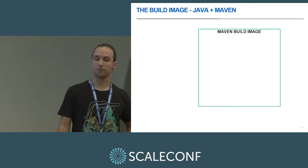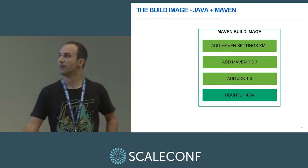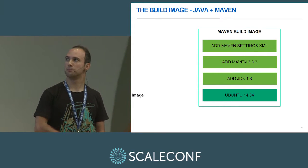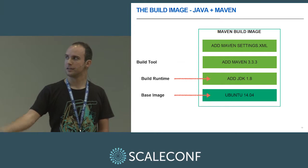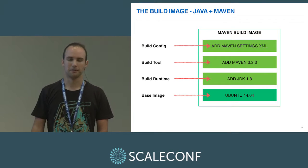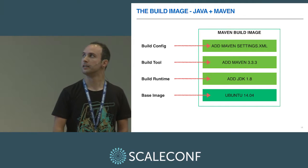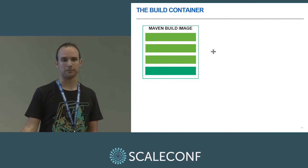I've got another example here for the non-node inclined. This is a Java one, probably the wrong conference to talk about that. Again, Ubuntu, JDK 1.8, because we're being modern, Maven 3, and Maven settings. Again, base image, build runtime, build tool, and build config. This is all usually stuff you'll find on your build agent. In fact, many build agents will have both the previous image and this all bundled into one environment, which is a wonderful situation.